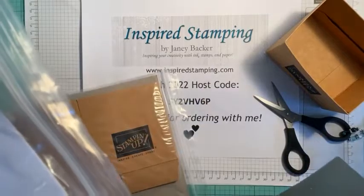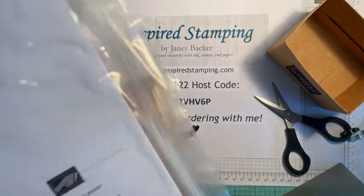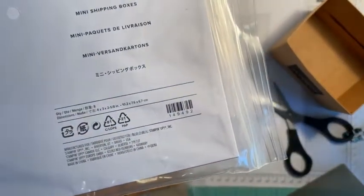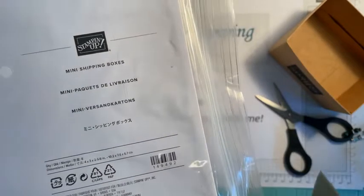They are item number 149492. Put that right there. Mini shipping boxes. So cute and fun.